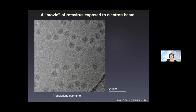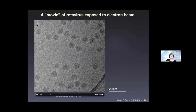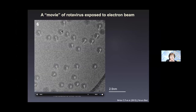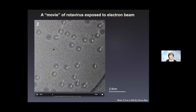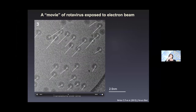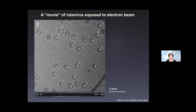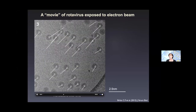And then I can track what is happening to my particles as I go from 1 to 60. I'm just flipping back through this. And what you see is they start to move, and they make huge movements. These are exaggerated vectors, obviously, but here's an accurate scale bar. And some of these particles are moving more than 20 angstroms while we take the images. So little wonder we were blobologists.